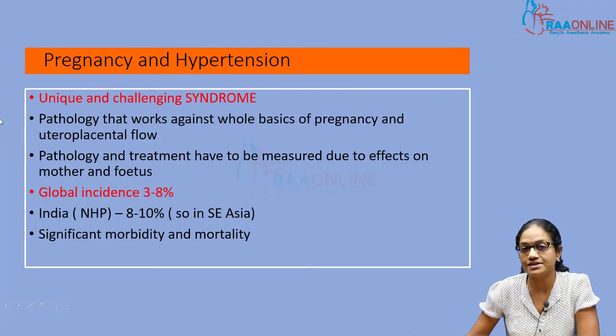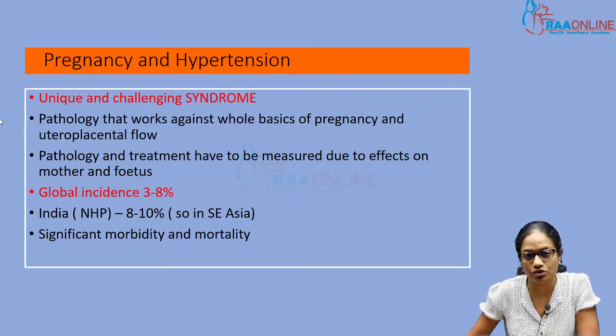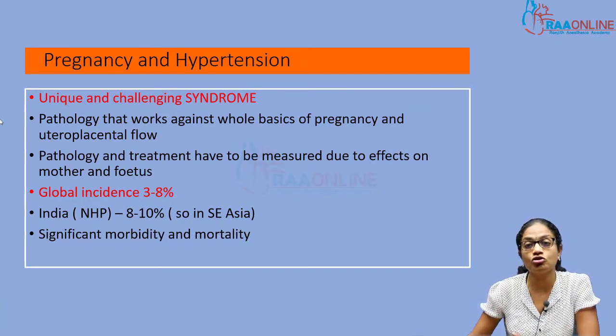So how are pregnancy and hypertension connected? It's a very unique and challenging syndrome. The basic pathology of this disease itself works against the whole basics of pregnancy, i.e. trying to supply blood to the baby. So the uteroplacental flow gets compromised and the baby is affected, and in this process the mother is also affected. So it is not a very good situation.